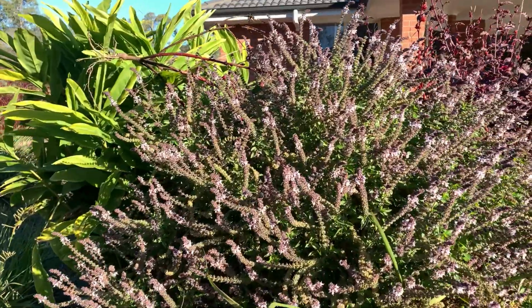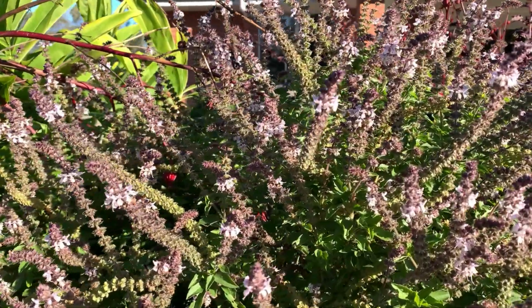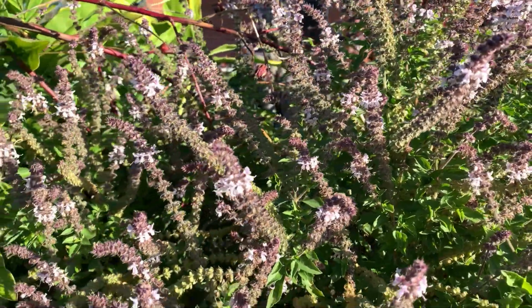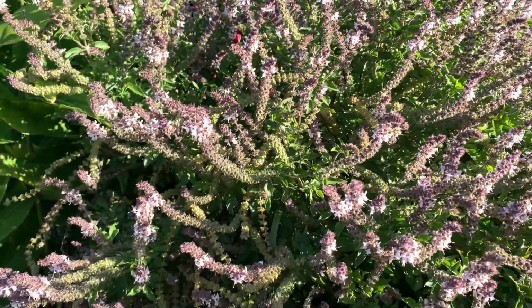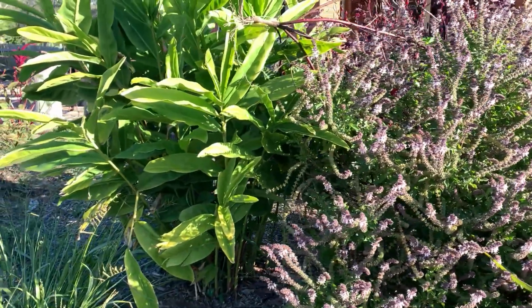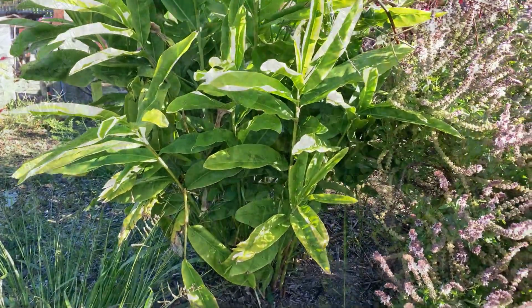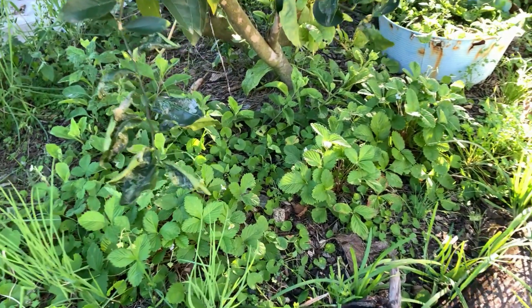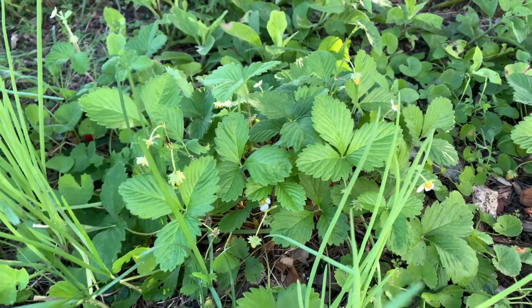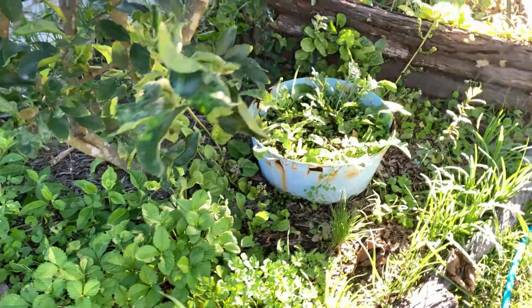Our bush basil is going crazy. It's really enjoying the space here, just right at the side of the herb spiral, attracting all of the beneficial insects. The galangal, it's really good. Started to harvest now the Alpine strawberry, the wild strawberry, from under our lime tree.